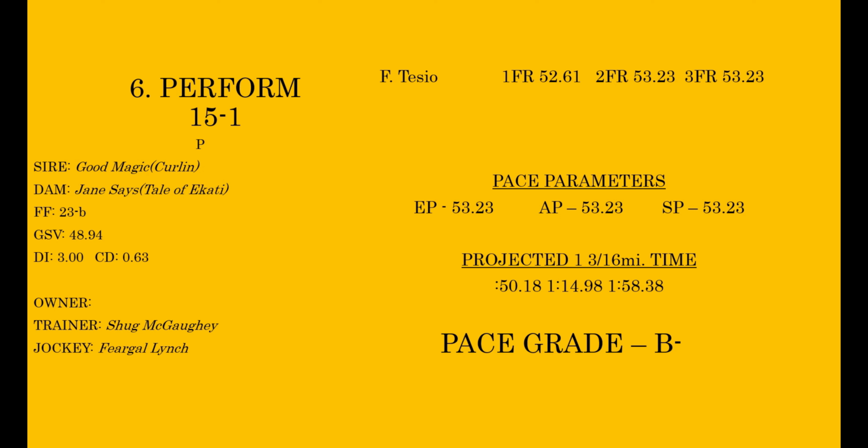He gets a B- because I feel confident that he's going to run a better race. I think he's finally got himself together. I just don't think he's fast enough. That's the bottom line. So he gets a B-.